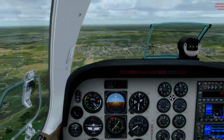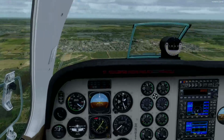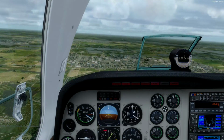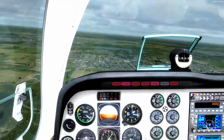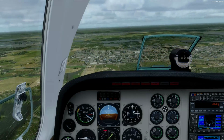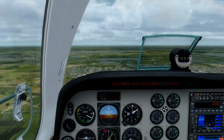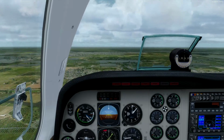Miami Center, Delta 3516. Delta 3516, this is Miami Center, go ahead. Miami Center, Delta 3516, like to pick up IFR clearance to Key West. 3516, sure. Do you have an altitude in mind to clear to Key West today? Yeah, I'm cruising at 16,000.